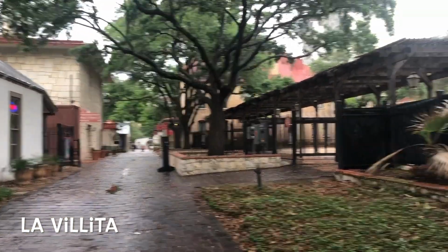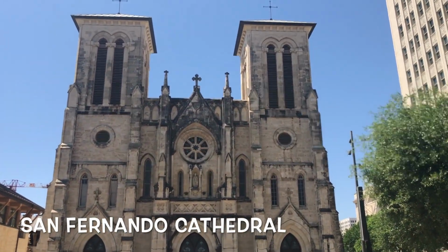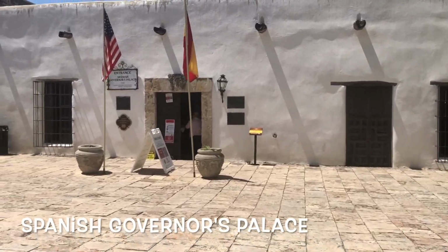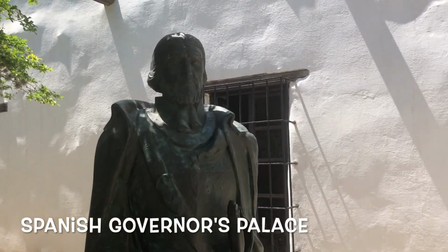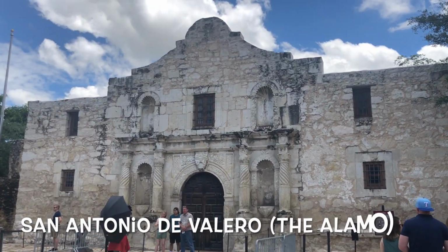And then as you're entering San Antonio, you would stop by La Villita and then see the San Fernando Cathedral, which was the focal point there. And then you'd head over to the Spanish Governor's Palace on Military Plaza and get your paper signed and stamped and give them permission to continue traveling the road.